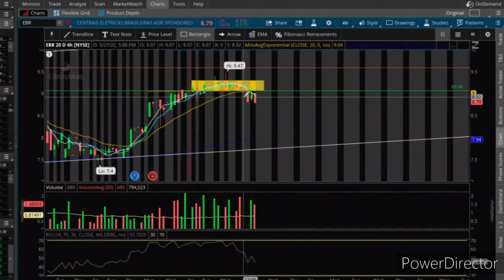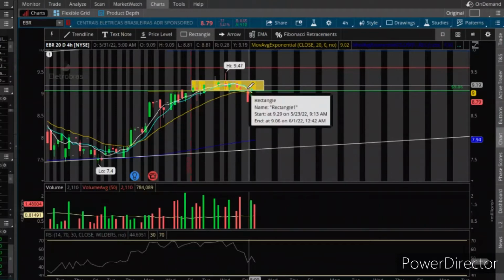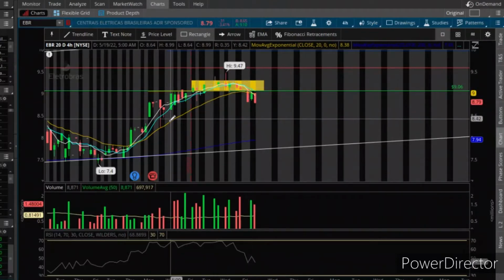Lately I've just been getting out at 3%. Anything under 3%, I'm gone. I may take it to 5%, but 3% is my threshold. Now this rectangle here, you'll see some of my charts with this yellow rectangle box, which will show me if price comes back into here, and if it breaks out of here, I could spot that and possibly hop in for a play to the upside.